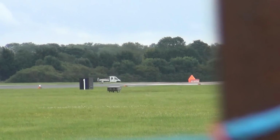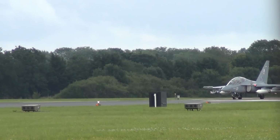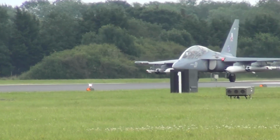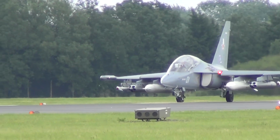An aircraft that we've seen at RIAT before, but it is quite a familiar shape because we have seen here in previous years the Alenia Aermacchi M346 Master advanced jet trainer from Italy.